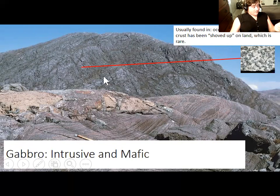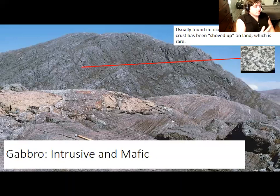This is a weird case where a rock that was formed in the ocean actually got shoved up on land by tectonic processes, which is not very common, because normally it subducts, but occasionally oceanic crust will get stuck on land. There's some examples in the Himalaya where bits of ocean crust got stuck between the two colliding continents and then got shoved up. And those are really useful to us because it's much easier to study gabbros and learn about the ocean crust from these exposures than it is to actually go under the ocean.